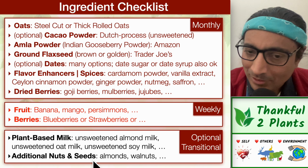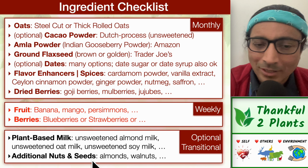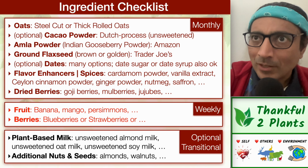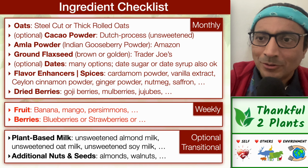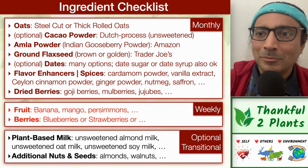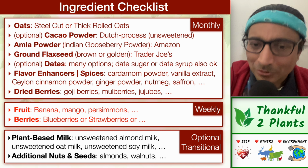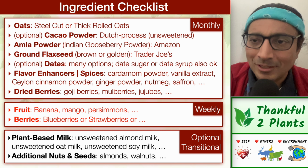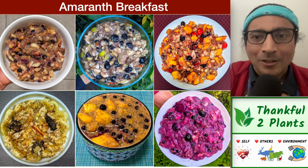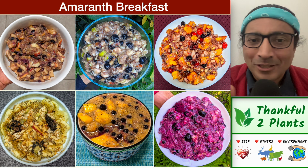And if somebody is getting started, then we may choose to have additional nuts and seeds. But then I would really request you to go and study the low-fat guideline. Like, why does it exist? Why do so many plant-based doctors say it? What is the reasoning? And you might choose to follow a low-fat version of whole food plant-based guidelines also, just like I do. Okay.